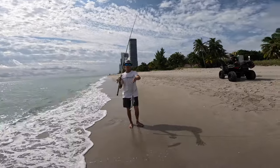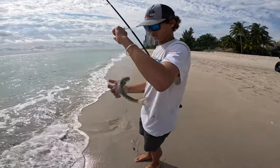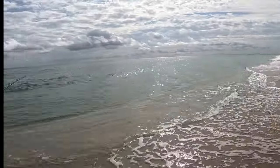That's a healthy one. Look at the size of this bad boy. That's a hog leg. Thing's bigger than you, boy. Yeah, okay.